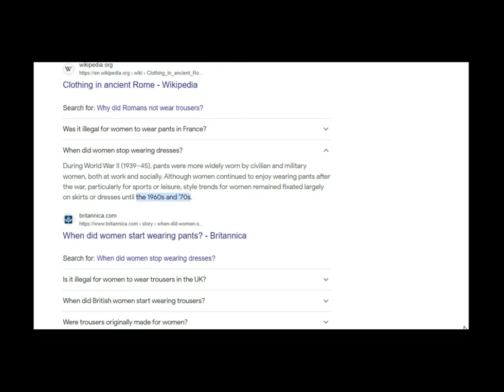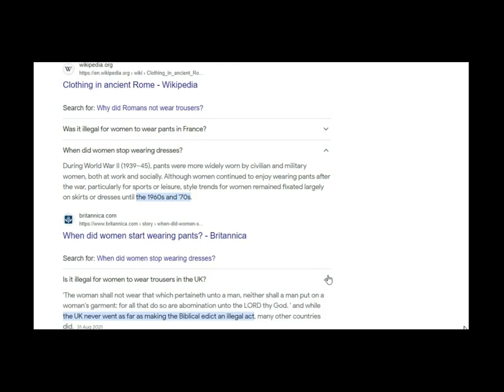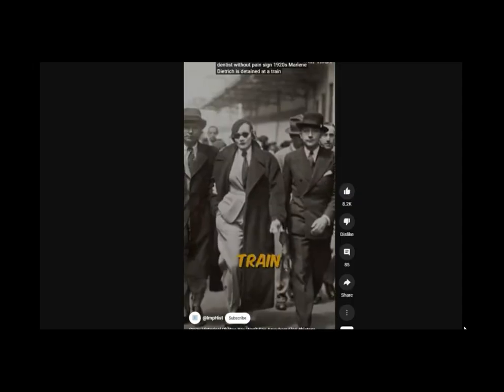Marlene Dietrich is detained at a train station in Paris for violating a ban on women wearing pants, 1933. Frida Kahlo poses for a family portrait in her iconic three-piece suit and cane, Mexico, 1924.